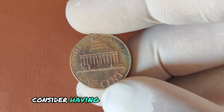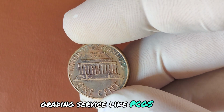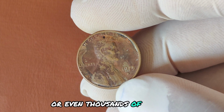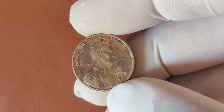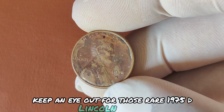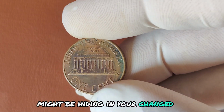Finally, consider having your coin graded by a professional grading service, like PCGS or NGC. A higher grade could increase its value by hundreds, or even thousands, of dollars. Who knew that a simple penny could be worth thousands? Whether you're a seasoned collector or just getting started, keep an eye out for those rare 1975 D Lincoln pennies. You never know what treasures might be hiding in your change jar.